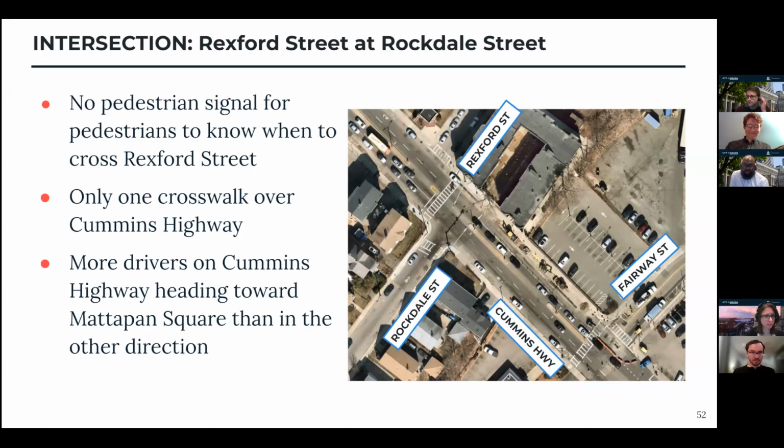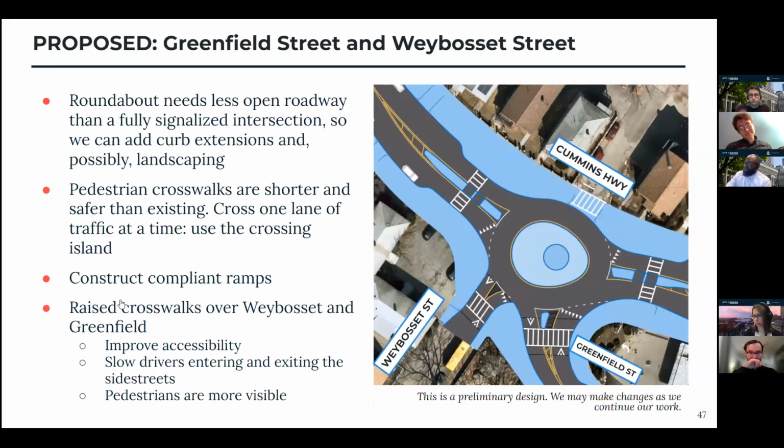Hi, I have two questions. Would you mind going back to the slide where Greenfield and Bossett, the rotary slide? My question is, did you decide to put a rotary there because you didn't want to install a traffic signal there? That's my major question. And I appreciate you bringing the Bossett out, because that was really a concern about how that was all going to mesh together.